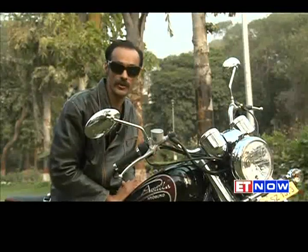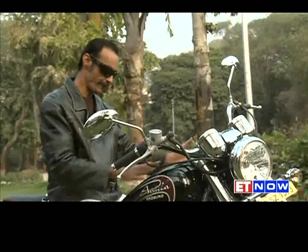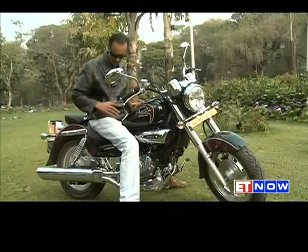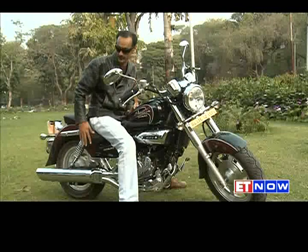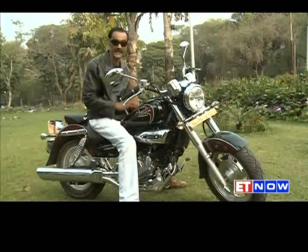This is an all-out cruiser motorcycle, and it's easy to see why. Wide pullback handlebars, a big fat fuel tank that swoops down into this nice cushioned and comfortable step seat. Everything about this motorcycle just oozes one word, and that's cruiser.